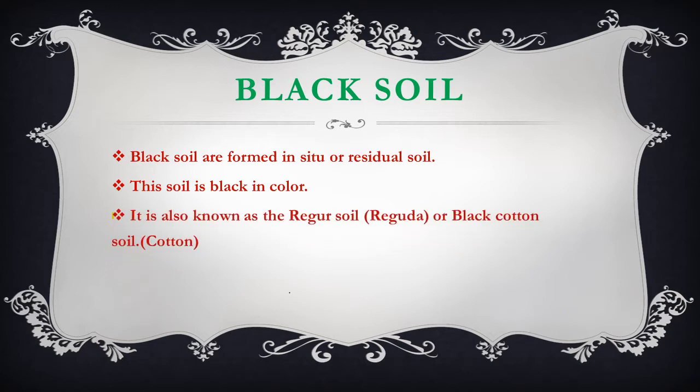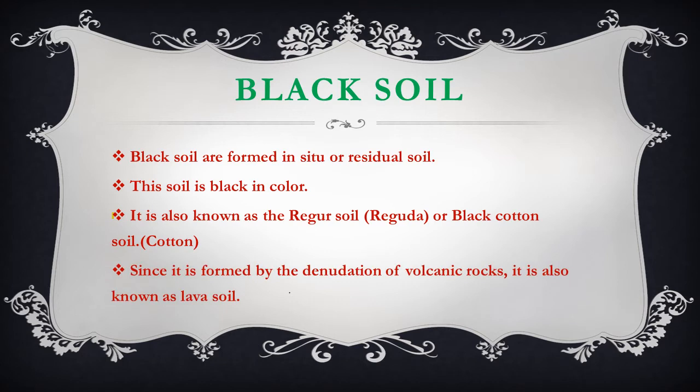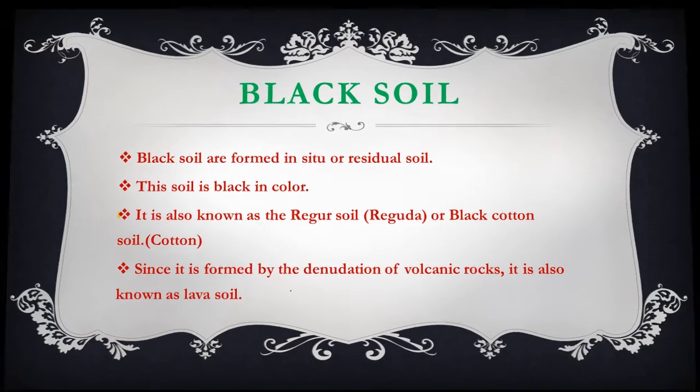Black soil is called REGUR because this name has been derived from the Telugu word reguda. It is also called black cotton soil, as cotton is the most important crop grown in black soil. Since it is formed by the denudation of volcanic rocks, it is also known as lava soil.